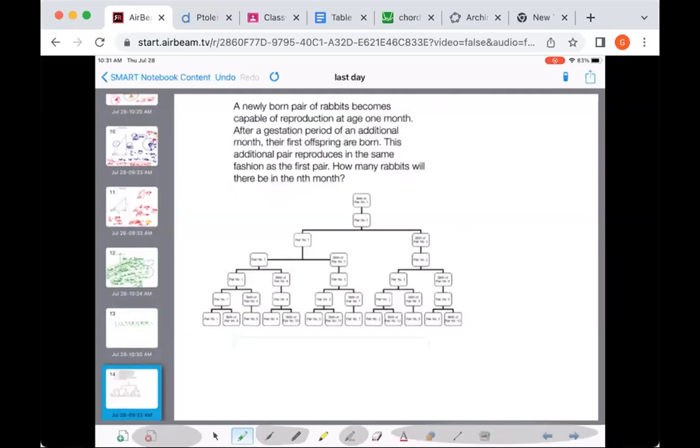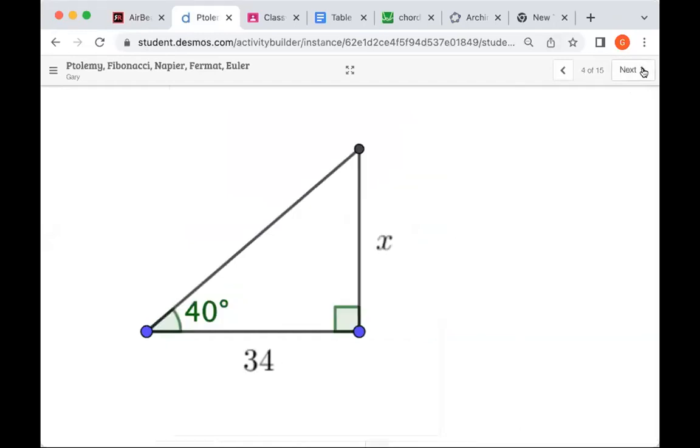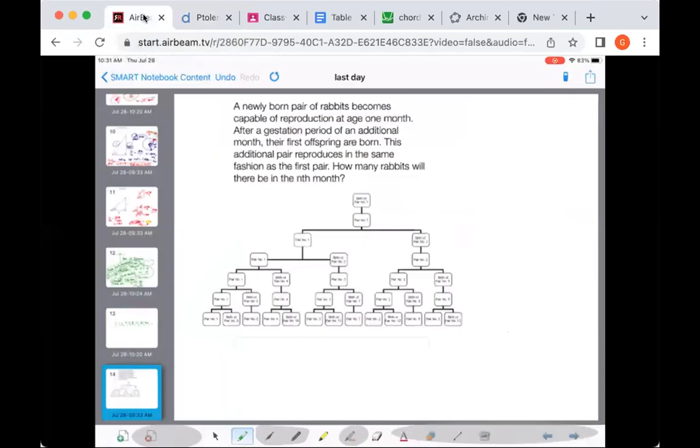It's not a question for you to do, but if you go to the next page, here's the question. Here's how he wrote it. A newly born pair of rabbits becomes capable of reproduction at age 1 month. After a gestation period of an additional month, the first offspring are born. The additional pair reproduces in the same fashion as the first pair. How many rabbits will there be in the nth month?